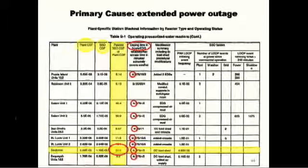This is the table for boiling water reactors, like Pilgrim and Vermont Yankee. Again, most of the plants have 4 hours capacity of batteries. Many plants have a very high chance of extended power outage leading to core meltdown. There's the LaSalle plant in Illinois, outside of Chicago, not known as a high tsunami hazard area. 80% chance of core melt due to extended power outage, which means it's equal to 4 times the risk from all other causes combined.